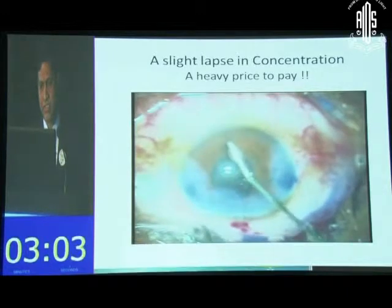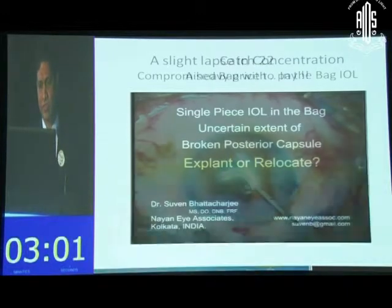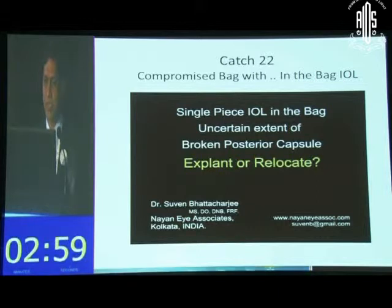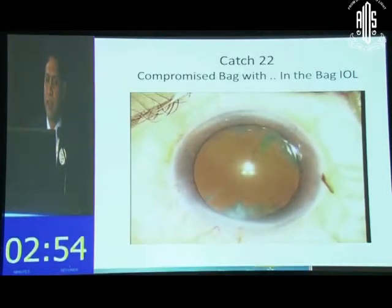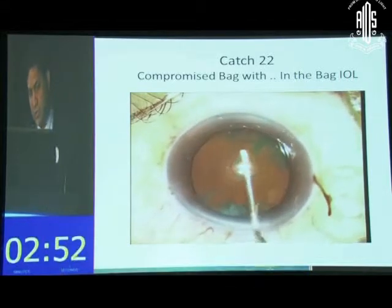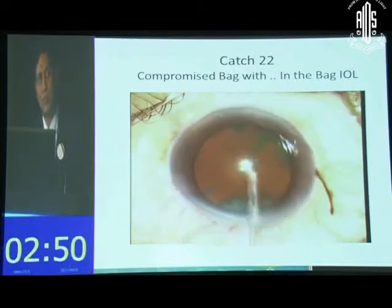We'll go on to the next case. I've got two short 5 minute cases. So this is a single piece IOL. I don't know what came over me that day. I had a perfectly nice day. I didn't fight with my wife in the morning. So I was perfectly all right.